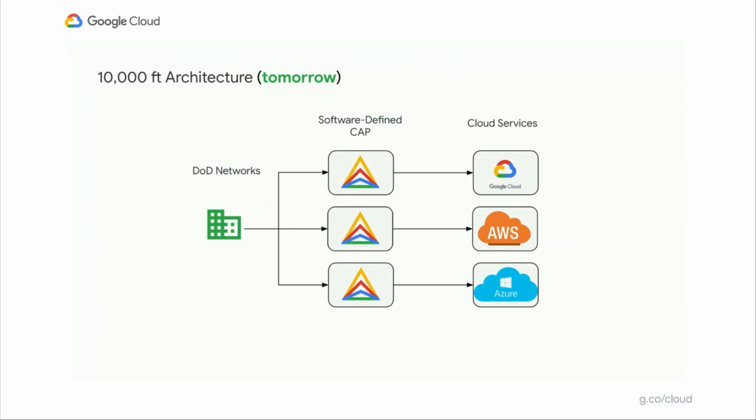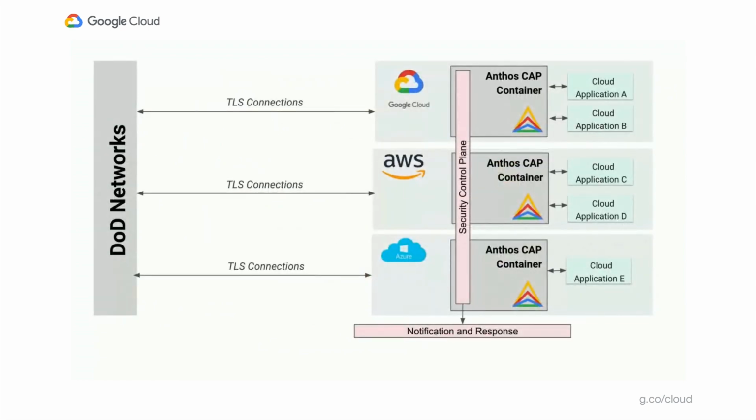If we double click a bit one level down, we'll go into a little bit more detail here. So what you're seeing here is cloud application A through E. They are deployed into various cloud providers, GCP, AWS, and Microsoft's Azure. On the left-hand side, we have our users accessing from, again, DoD networks, or even remotely, in the times we live in today, accessing their secure applications through our CAP containers.